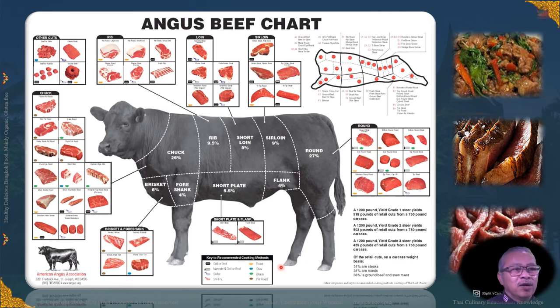But they don't eat the nail though. I don't see anybody doing it. Oxtail is very expensive in Thailand because they make a special soup. It's a light broth, but spicy, it is really good. It's like a stew, but not stew, it's a soup.